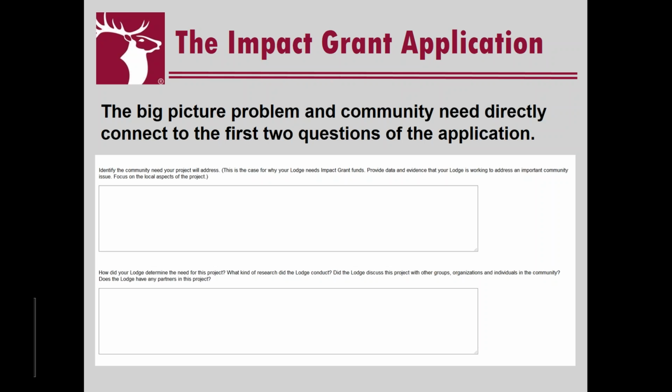We'll go through that in a little bit. So again, real world examples, these are the two questions that are right there on that application, and some tips on how to bring it home to what we've just learned about big picture problems and community needs.